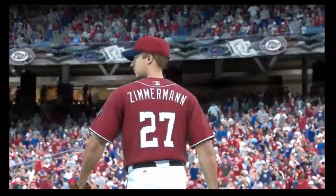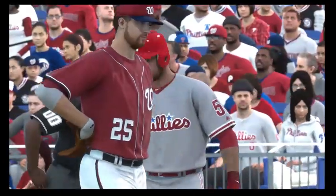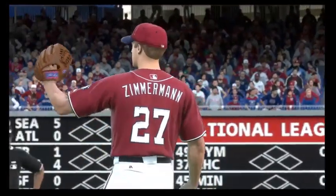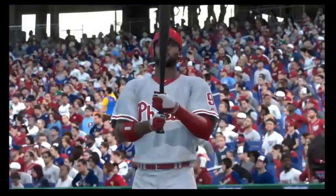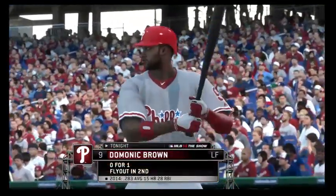Yeah, sometimes after 2 outs, you can let your guard down out there on the mound. But all of a sudden, back-to-back hits have given him a bit of a wake-up call here. Dominic Brown will stand in with 2 on and 2 out here in the third.